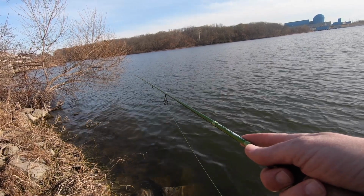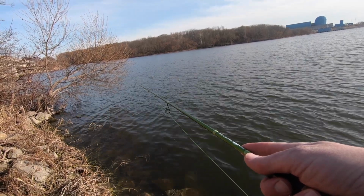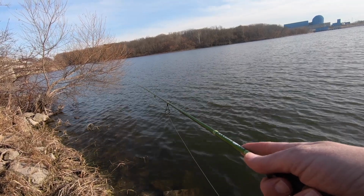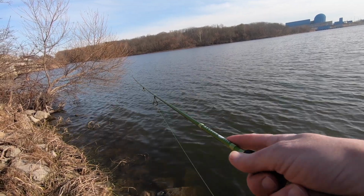Always try to look for those things, try those spots, and see if they're holding fish. Now, who knows, there may be something underneath there. There may be an old tree that fell over that these fish are stacked up on. Reading the bank is always a good thing to do.